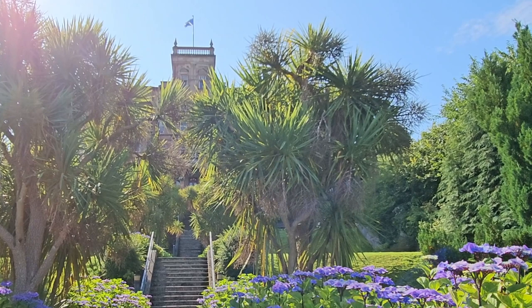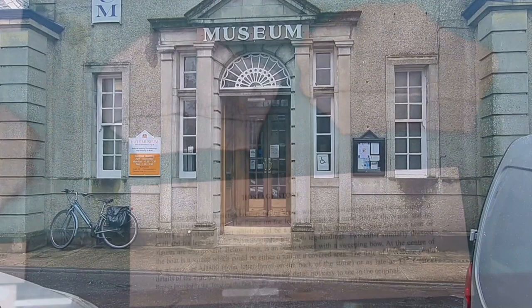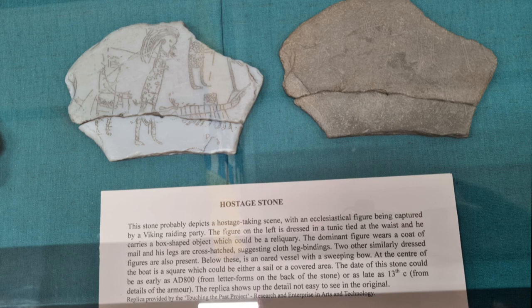This is Bute Museum. Really, really worth a visit. There are so many amazing exhibits. I'm not going to bore you with randomly panning around the museum, because there will be parts of the museum you will see in all the videos about Bute.